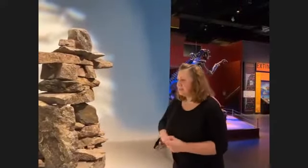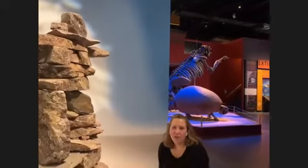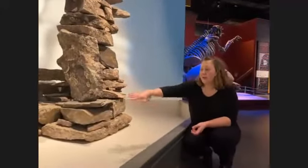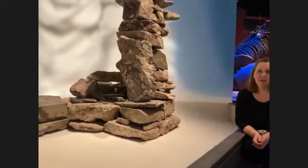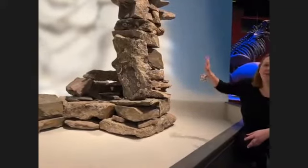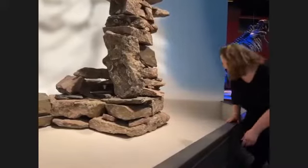The other thing is it was all about a sense of community in the north and being helpful. So sometimes underneath these rocks, you could find scraps of food or fishing equipment if we were here by a lake or the Hudson's Bay. So there'd be food available for someone who was in need. So it was just about helping people out. And of course, some inukshuks are in loving memory of someone.